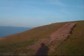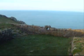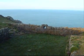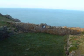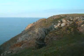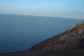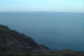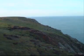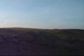Down this hollow there's some kind of structure here. I'll ask at the tavern what it is, if you can find out. As the path continues, let's go inland a bit and then get back onto the path. We're now almost along the cliff edge, so we continue upwards along my trip along the south part of the island.